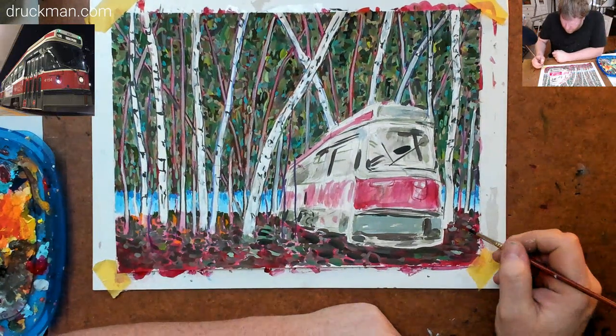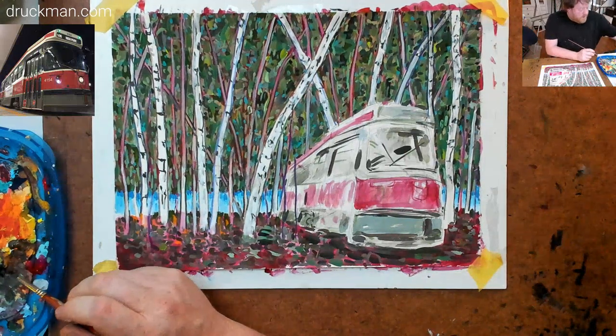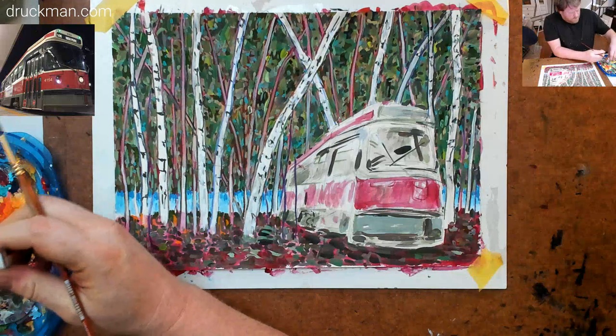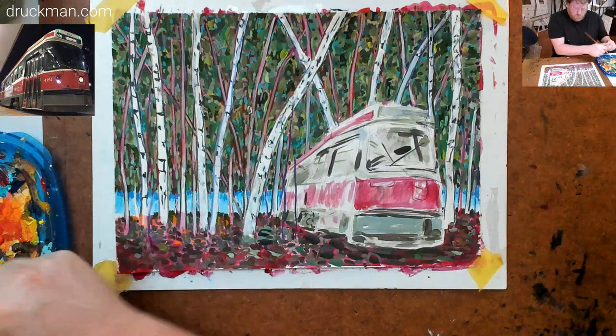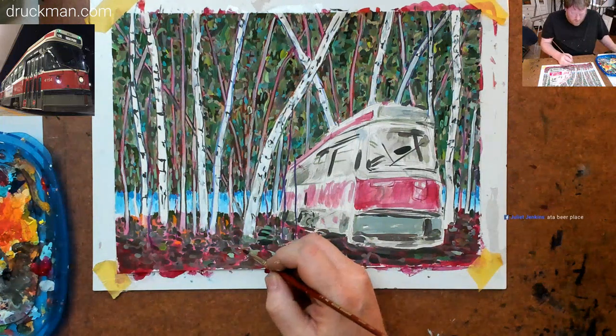Yeah, my brain is starting to slow down right now. I gotta figure out what I'm gonna do. Let's put some orange in here. What if I put some of this?